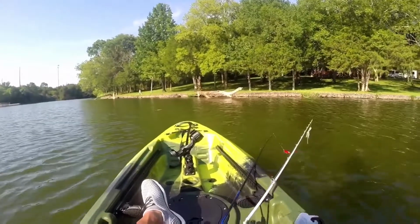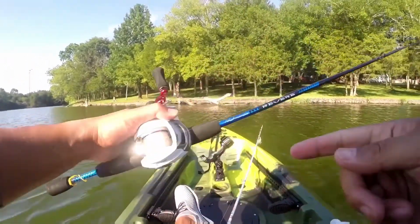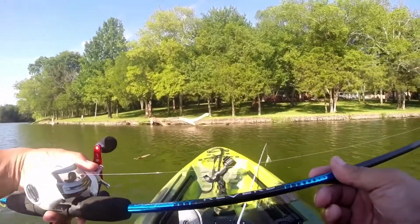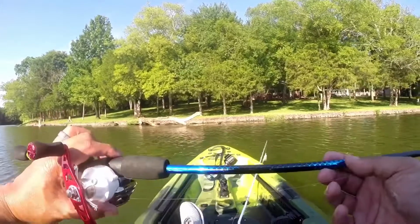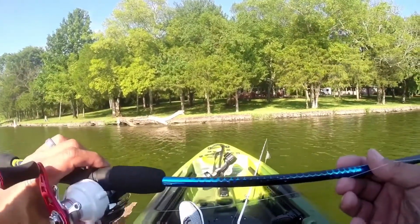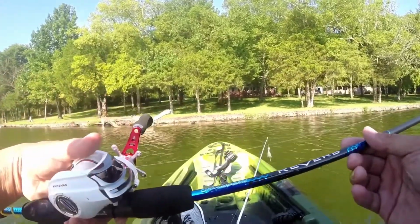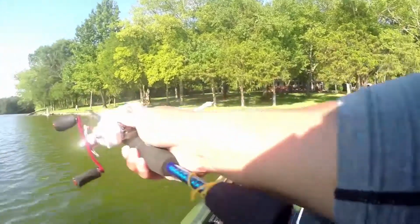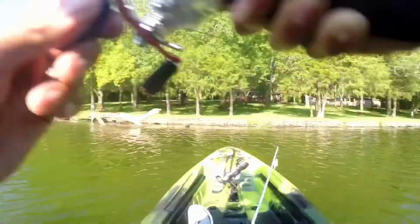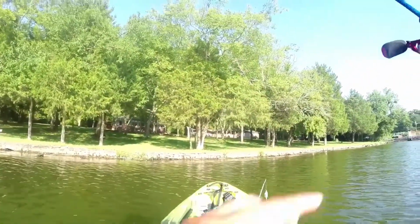Funny story on this rod. I was meaning to tell everybody about this rod. Look at this, Shakespeare Reverb. I'm pretty sure it's a kiddie rod. This thing is 5'6", very, very short. But it's pretty strong, though it's got a lot of bend. I found it on the bank. I guess some kid wasn't. Oh, it's a snag. Oh, I got it.